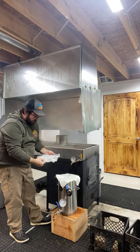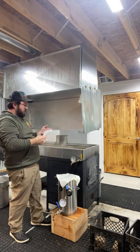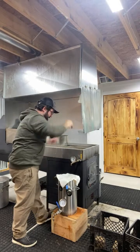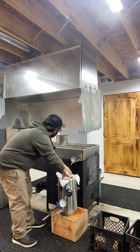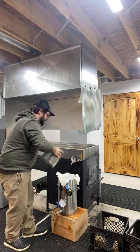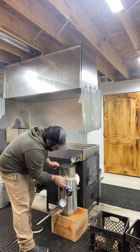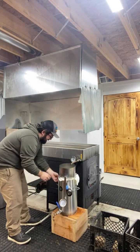Keep all the filters up under the vent hood so everything stays damp and warm. That helps with the filtering. Oh, that dripped on me, that was hot. Get that all lined up. Yowza. Snap the tank on the top.